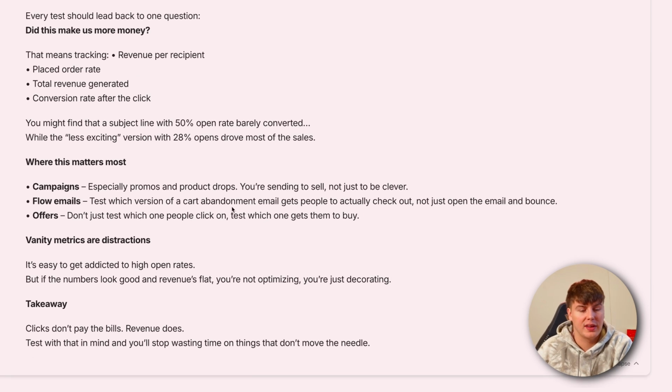Where this matters the most, campaigns, especially promos and product drops, you're sending to sell, not just to be clever. Flow emails. Test which version of the abandoned email gets people to actually check out, not just open the email and bounce. Don't just test which one people click on, test which one gets them to buy.